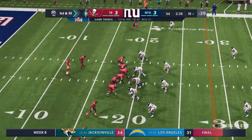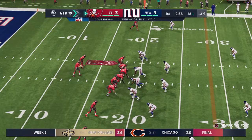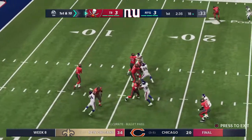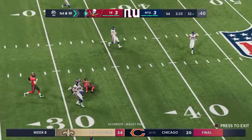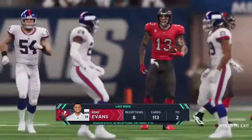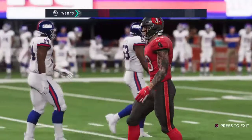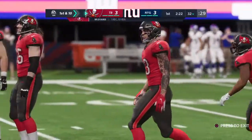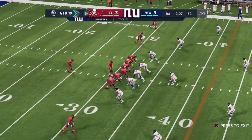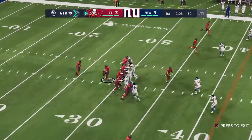So from inside the 20, here's 1st and 10 at the 18. Working from the gun, it's Brady. It's caught by Mike Evans. And he's got it past the 30 before he's hit and dropped. Pretty darn good, as you see right there on your screen. I'll echo that. Darn good. 2 touchdowns, right? And the ability to be in sync with each other, right? To understand that he's going to be where the quarterback expects him to be when the ball's thrown.